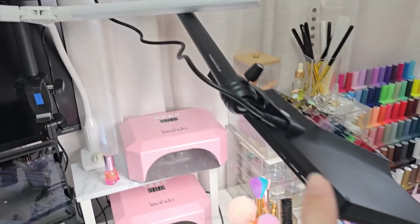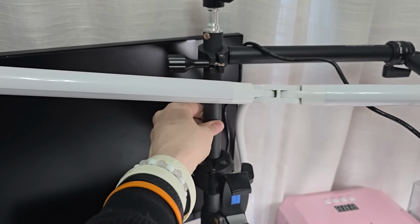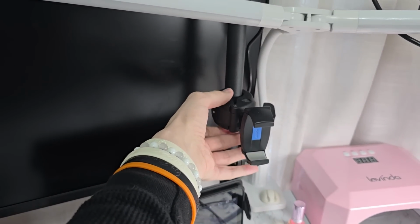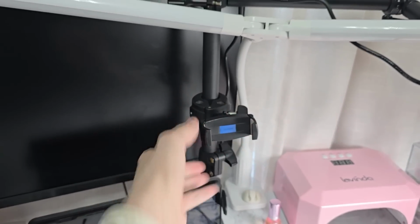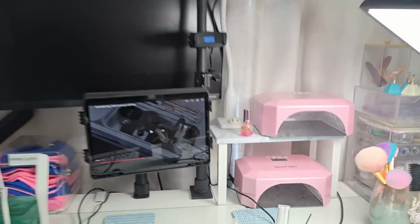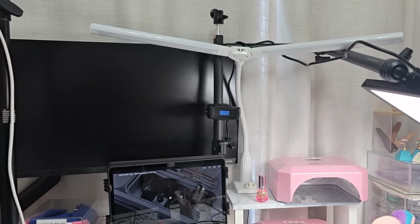Alright guys, so what I've done is I actually took down the Archon mount bar and put up the bar that this light came on. Now I feel like that bar is way sturdier. It's not bending. And I was able to put my face camera thing, the jig, my little mount, on that bar. So now when I sit down, and I did check it all out, it's not in the way at all.